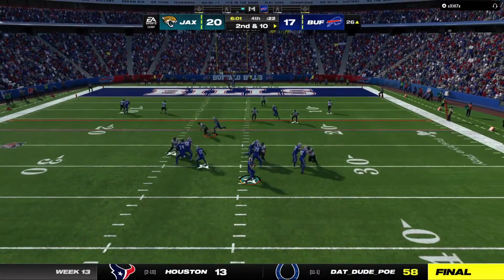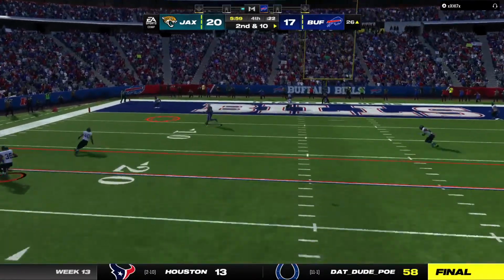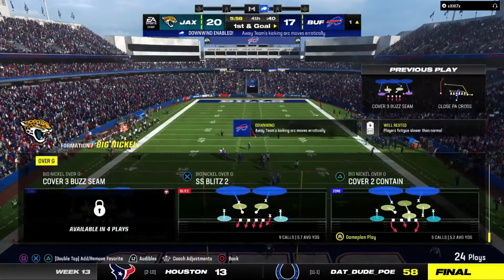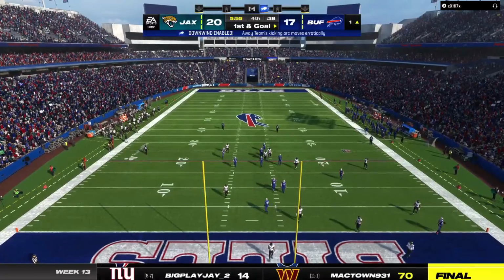He'll try again with the arm here on 2nd down. Oh, he's got a man wide open, complete. 25 yards that time.